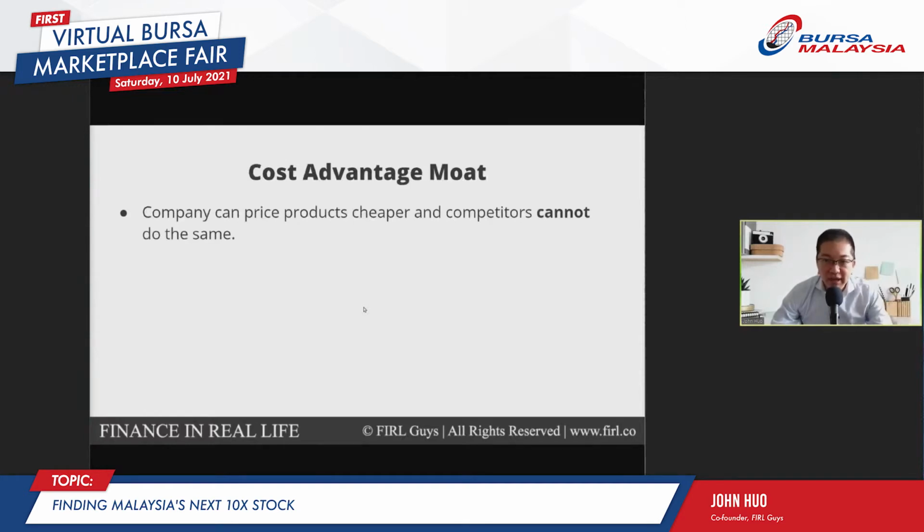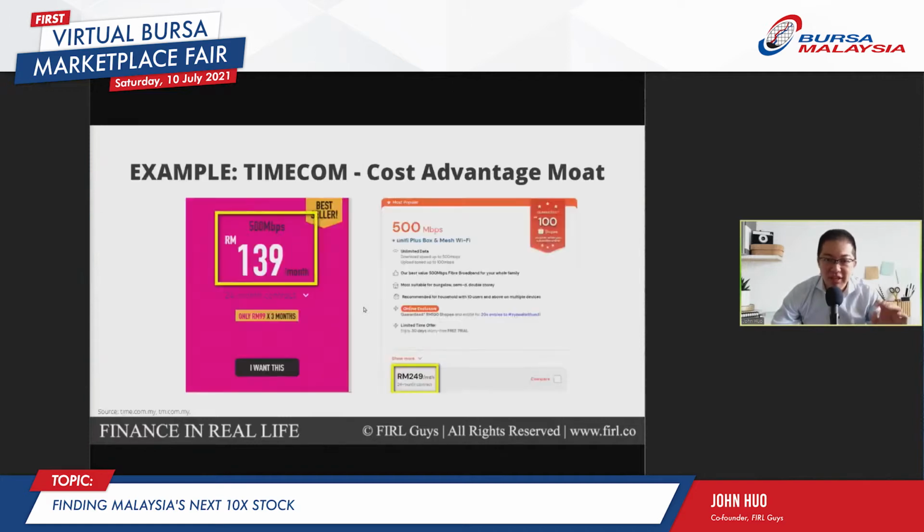This cost advantage moat is something I want to share as a case study today. A company can price products cheaper and competitors cannot do the same. A classic example is the company that I said I was biased to, which is time.com. If you look at it on a cost-to-cost comparison basis, for 500 megabytes, a Unifi would cost you 249 ringgit a month.